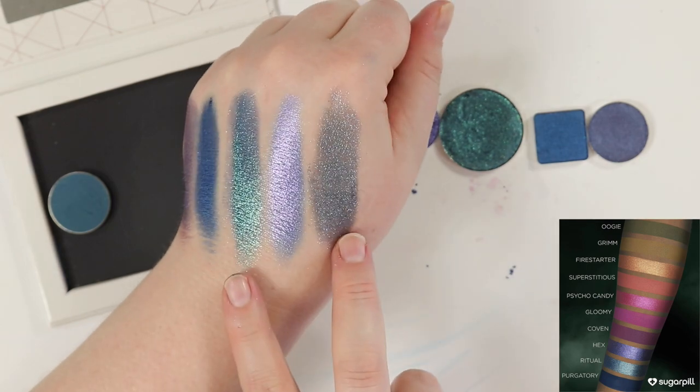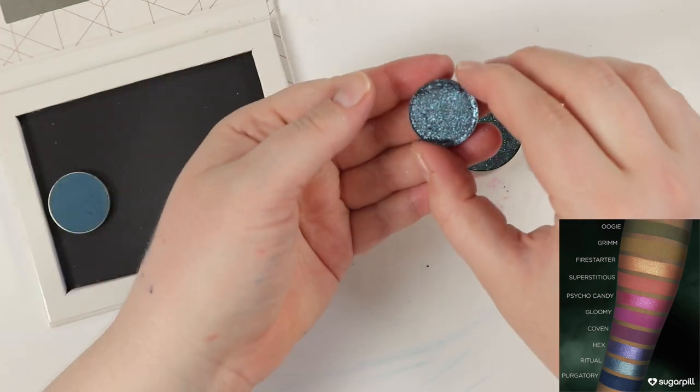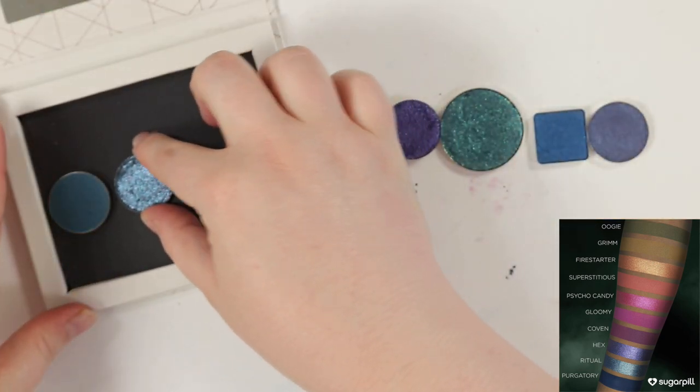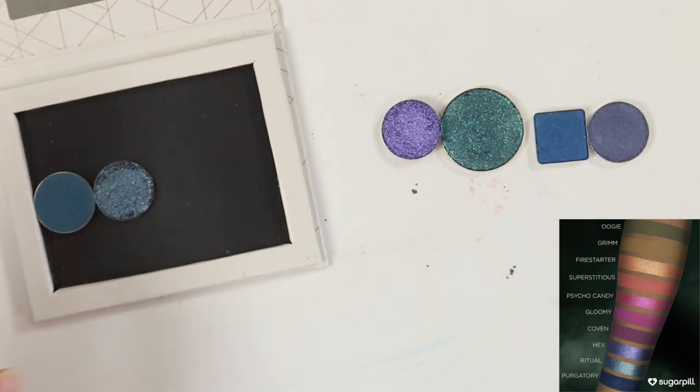For me, it's between these two colors, but I think I'm gonna go with Galaxy just because I love the shimmer and the shine that this gives. So that's the one I'm going to be putting in my palette.